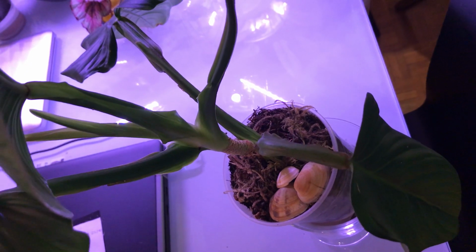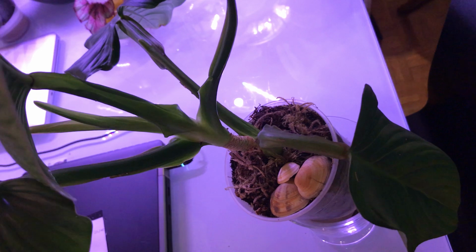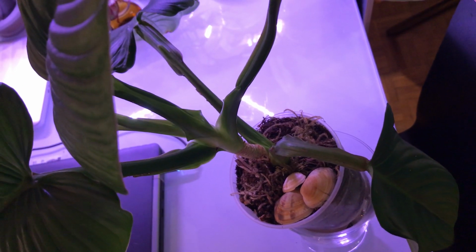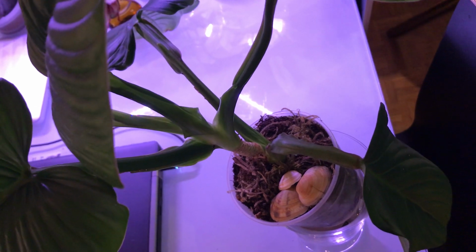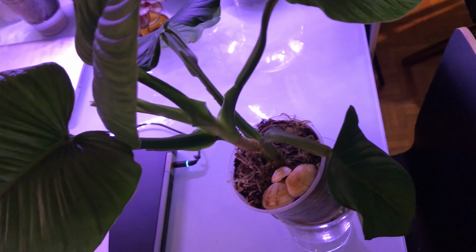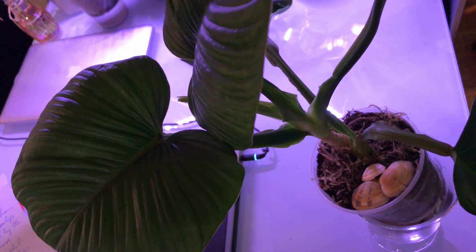The ruffles or the wings are now more or less green, but apparently as this plant matures, these ruffles or these wings can become brownish or purplish. But obviously this is still a relatively young plant, so at the moment it's still green.